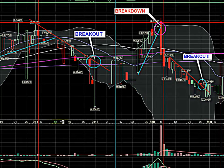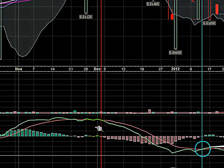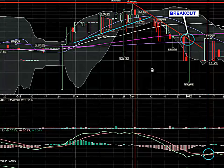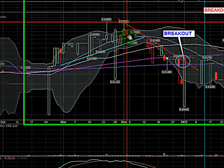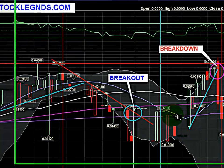Again, we're getting similar signals here. If we look at our MACD, which is our momentum indicator, I've drawn red lines where the MACD lines cross down, and blue lines where the MACD lines cross up. So we can see coinciding indicators where right around the time our support trend breaks, our MACD lines cross down. Where our resistance line breaks, the MACD line crosses up, signaling a run.